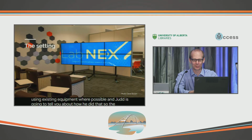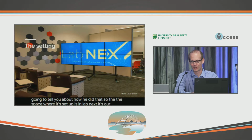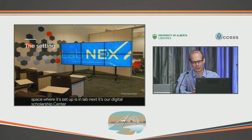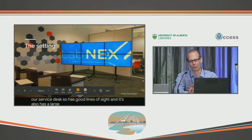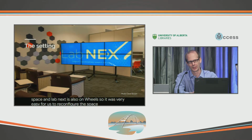So the space where it's set up is in Lab Next. It's our digital scholarship center. The main reason we chose the specific location in Lab Next is it's directly across from our service desk, so it has good lines of sight, and it also has a large open area, so we could still do room scale. Most of the technology and furniture in the space in Lab Next is also on wheels, so it was very easy for us to reconfigure the space and then put it back when the cart isn't being used.